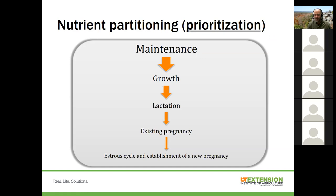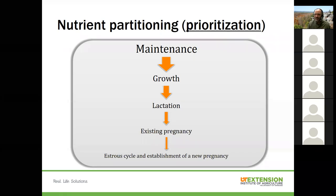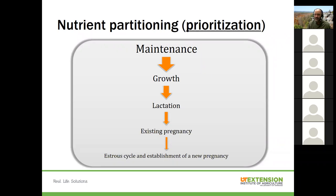What's the first thing they tell you if you're a parent on an airplane and the plane's going down? Put your life jacket on first, then put it on your child. That's the same thing here. You can't save the baby, you can't raise the baby until you take care of yourself. And so they first have to maintain, then they have to grow.